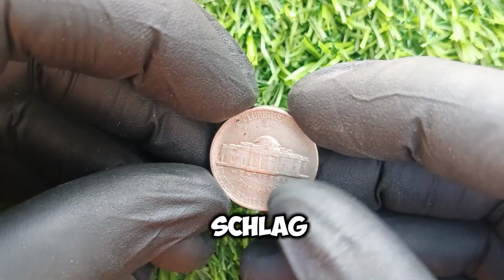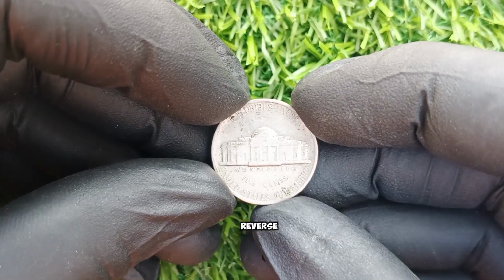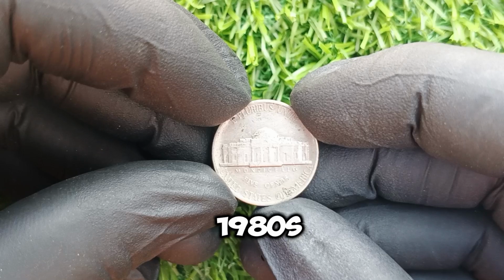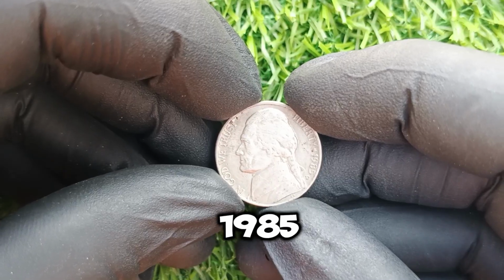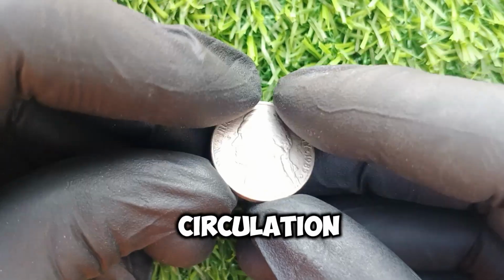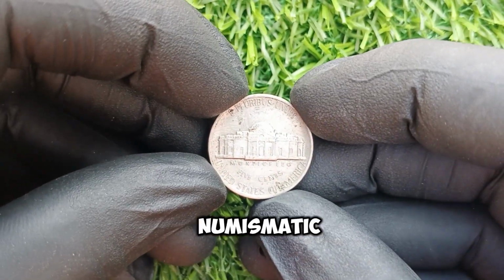Designed by Felix Schlag, the nickel has featured Thomas Jefferson on the obverse and Monticello on the reverse, becoming a staple of U.S. currency. By the 1980s, Jefferson nickels were produced in enormous quantities, but minor errors in die alignment or mintmark placement in 1985 D coins created a small subset that escaped mass circulation unnoticed. These imperfections are now the focus of numismatic study.